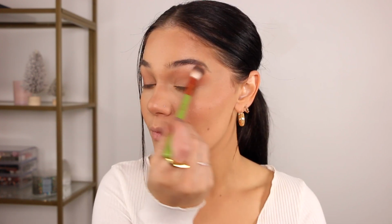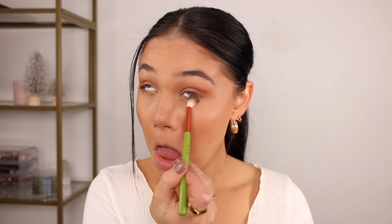A little bit of a bricky shade, put that on the outer corner area. Underneath here. Basically, if you don't have this palette already, go get it. I'm gonna use my finger for that, and I'm gonna put that on the full lid, kind of like that, and then I'll blend the corners.